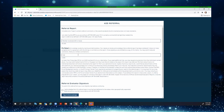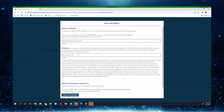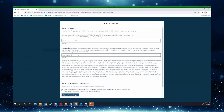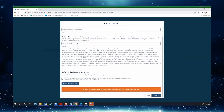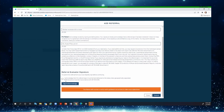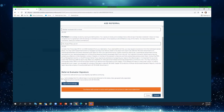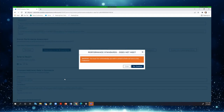So this is the part where you're still going to upload the referral memorandum in accordance with the AFI, but right here is where you're going to put the information that they need to send the rebuttal comments if they choose to write them. Again, it's always going to be the rater after the referring rater that the rebuttal comments need to go to. So we've got everything in here.